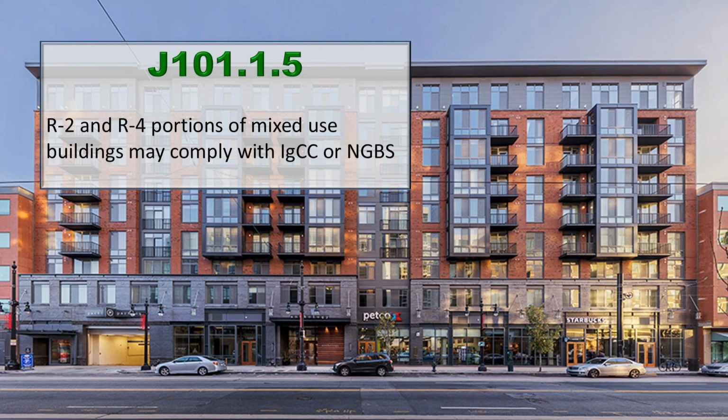And then the other thing is if you go through the NGBS, you do get the recognition of what level of performance you were able to obtain with the residential portion of the project. So that may be something that would be used as a marketing tool. But of course, doing the entire building under the IgCC is not a bad thing either. I mean, then you're just looking at one particular product there.